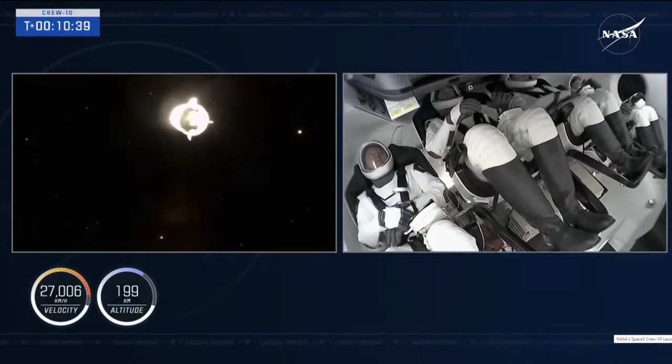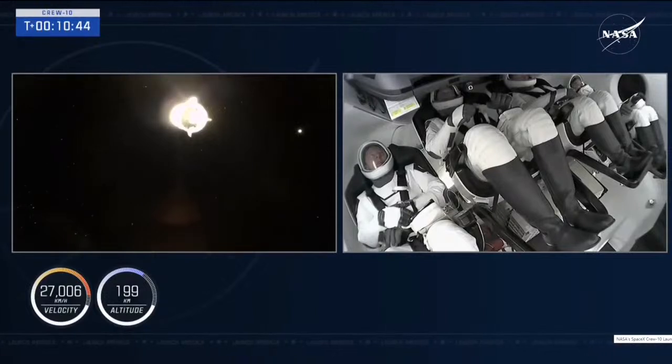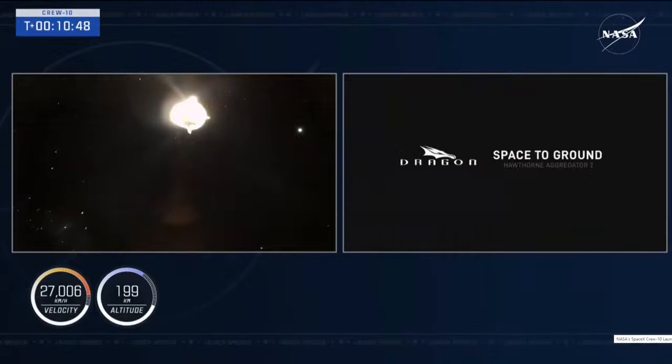There on the right-hand side of your screen, you can see some first images of Crew 10 inside the Dragon Endurance spacecraft as they're now successfully in orbit.